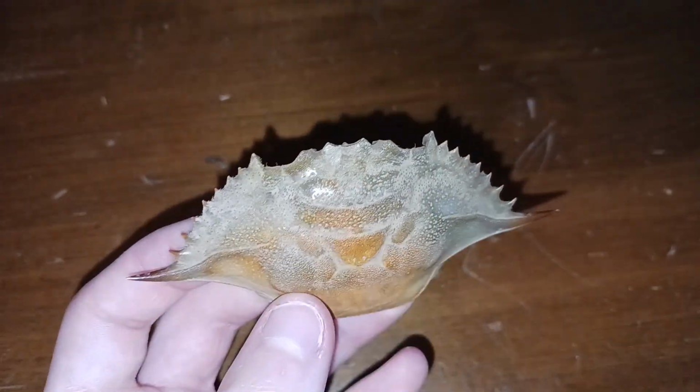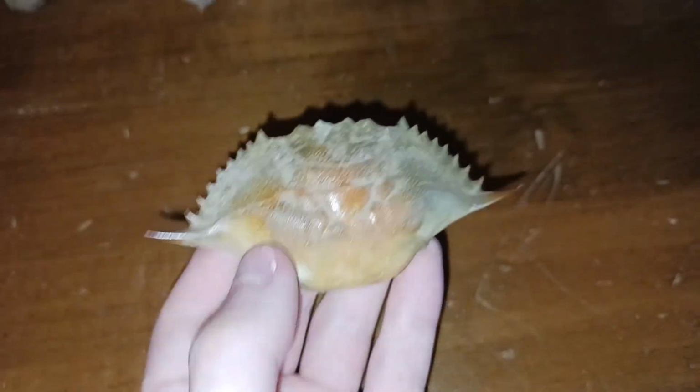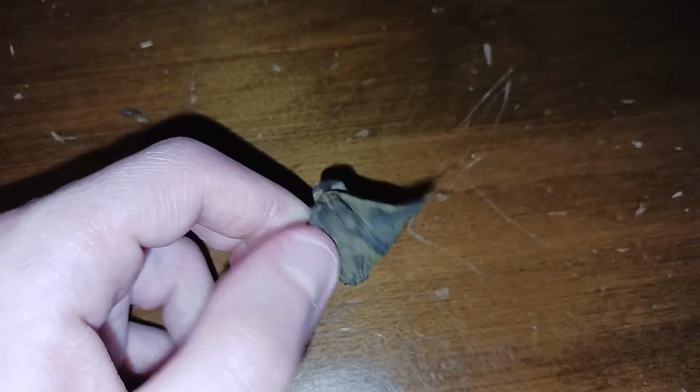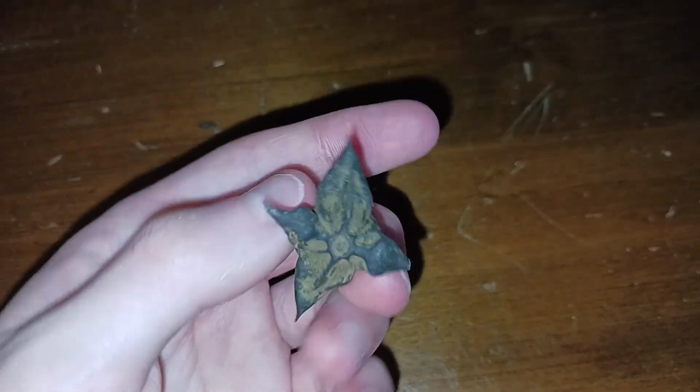I found one, which I showed in the last video. This one is actually naturally colored. Yeah, this one is very nice. Fine specimen. Next, we have a bat nut seed, which I found one of last time, which I showed in the last video.